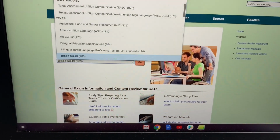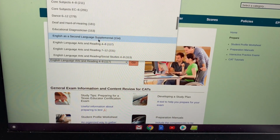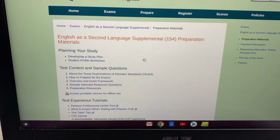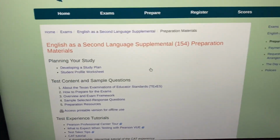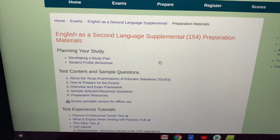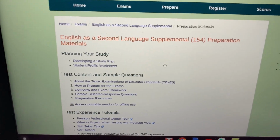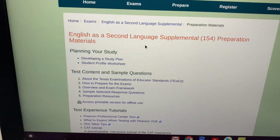Okay, I'm gonna scroll down to the one that I'm gonna take. English as a second language, which also is 154. Okay, so y'all, if you ever have any questions about the exam that you have to take or what's required and any kind of materials that might be provided for your actual exam, this is where you're going to find it. And they also give you a study plan too.